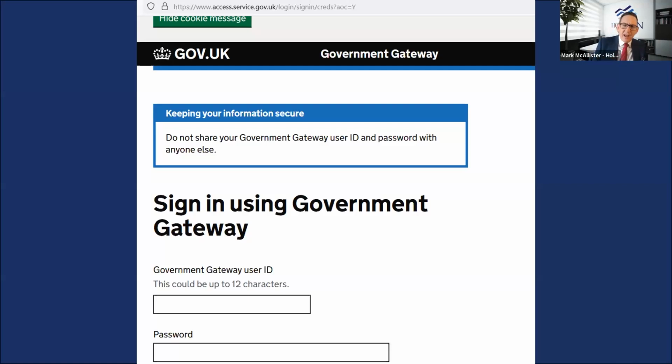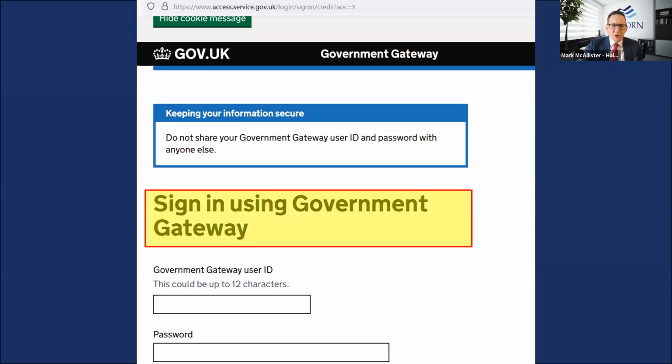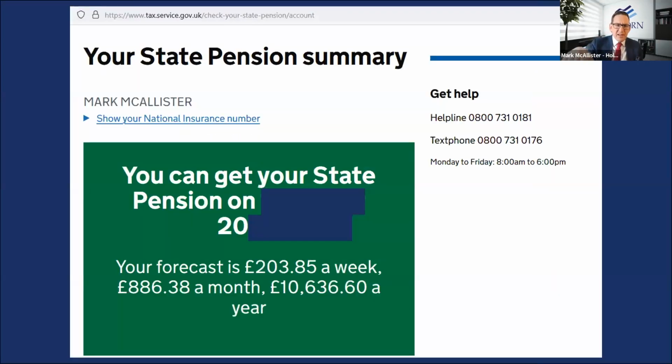Once you've got your government gateway ID number, you log in. It's a 12-character ID and password, and then you'll log in and go through to a screen that looks like this. So this is a snapshot of my screen. I've redacted some of the details, so you can see what you'll see if you've got it right. It'll show your name. You can click on the link. It'll confirm your national insurance number, which should match. Okay. And then it'll tell you when you can get your state pension, and also what the forecast will be, the maximum that you can get, assuming you do everything that's needed from you to achieve it.